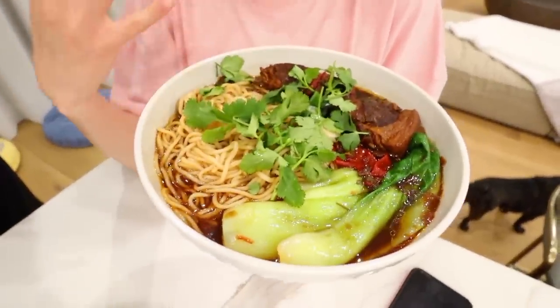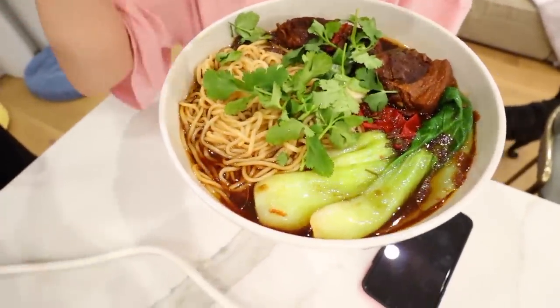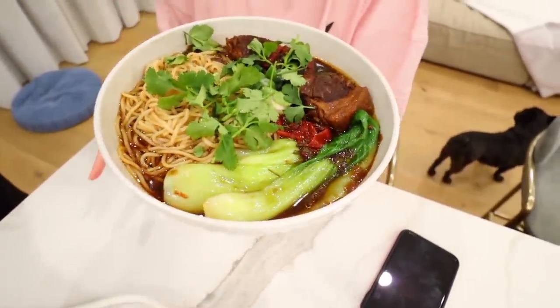Yes, sir. Here you go, man. This is braised beef noodle soup, house specialty. Oh my god. Can we look at the presentation first? Give us a review on that. Yeah, okay, so the presentation, I see the cilantro, I see the noodles, I see the broth, bok choy. The beef looks so good. Honestly, I would say that the presentation is better than Din Tai Fung.